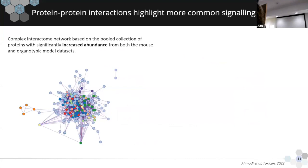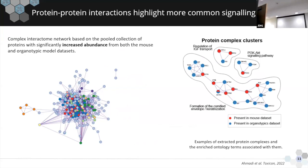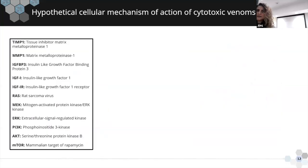So if we look at the number of proteins that show increased abundance in both models, we see a complex interactome of all. But if we extract data based on pathways, then suddenly some pathways show up. For example, one of them is regulation of insulin-like growth factor that has been affected in both models, and phosphatidylinositol-3 kinase signaling pathway, and also keratinization, which is the pathway that leads to survival of the keratinocytes and wound healing.